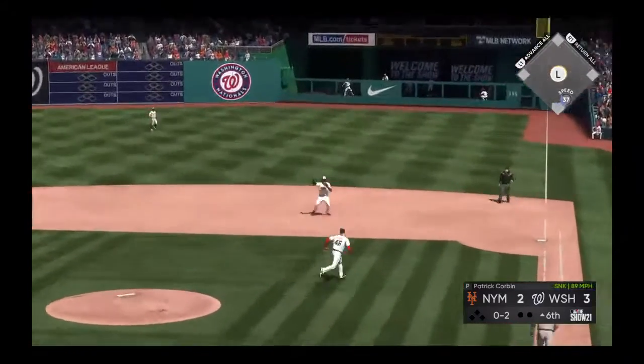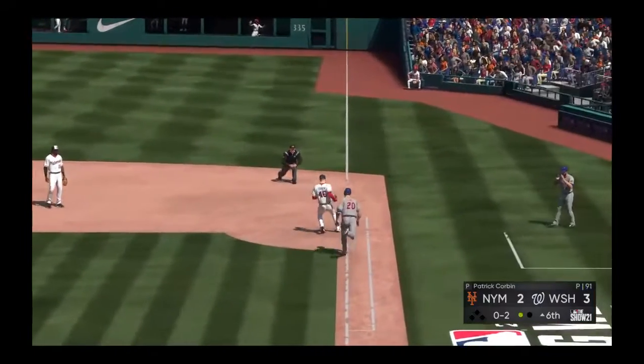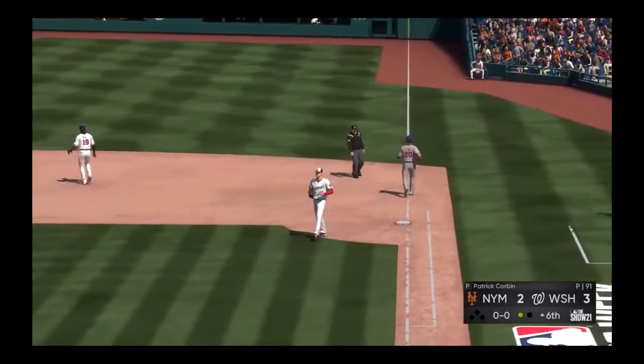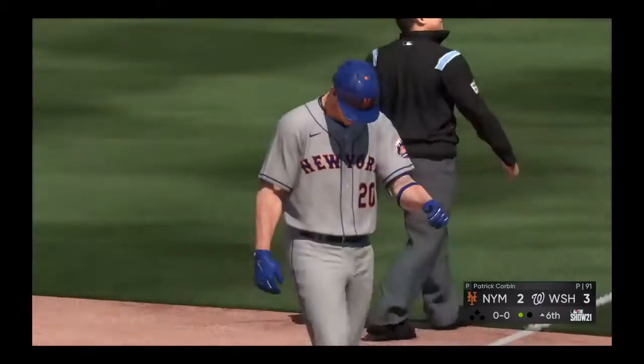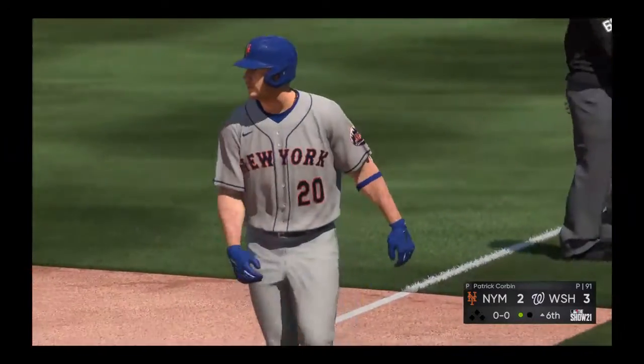This is on the ground over to first. Bell brings it in. Throw to first gets him, so the leadoff man's retired here to begin the 6th. Up next to the bat, the shortstop, Francisco Lindor.